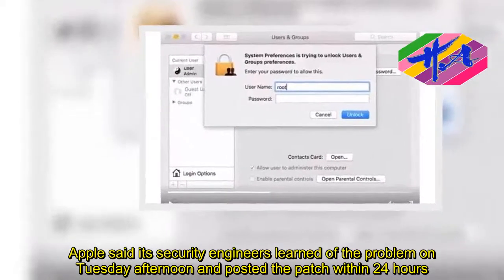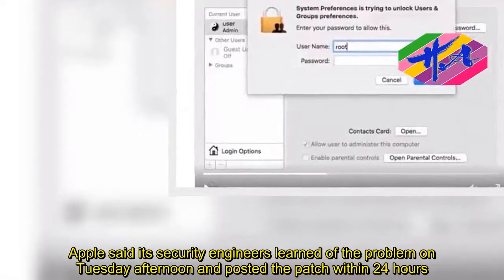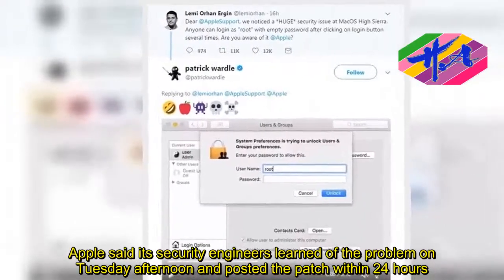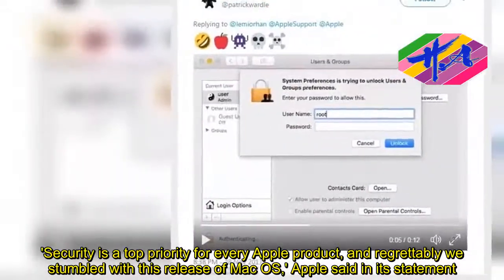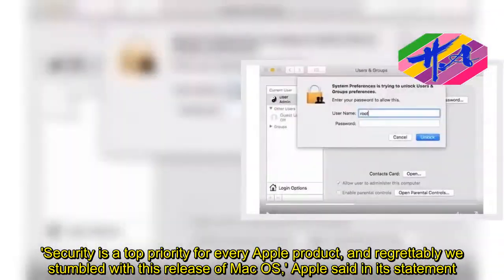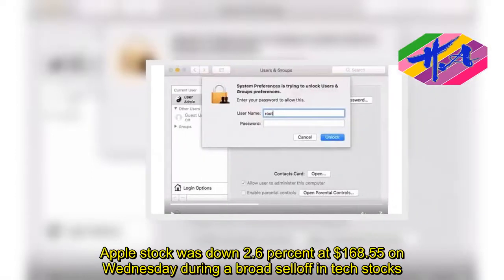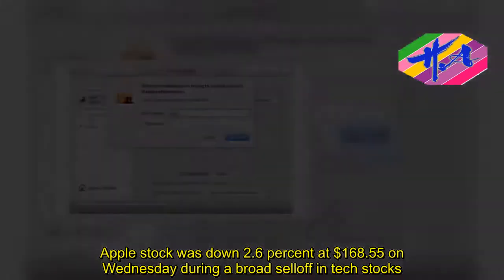Apple said its security engineers learned of the problem on Tuesday afternoon and posted the patch within 24 hours. "Security is a top priority for every Apple product, and regrettably we stumbled with this release of macOS," Apple said in its statement. Apple stock was down 2.6% at $168.55 on Wednesday during a broad sell-off in tech stocks.